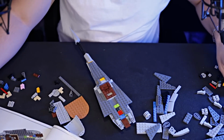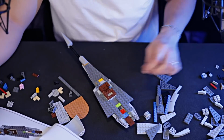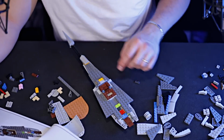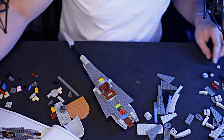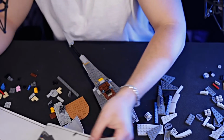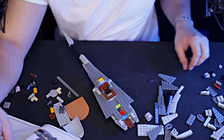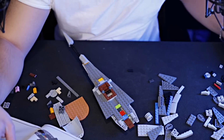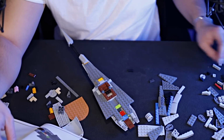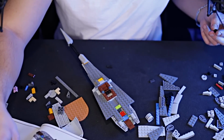Then we have the controls, so we've got blue bits there. Obviously the booster button, whatever that one is. And then a black grill. And then on the side we have two more grills. It wouldn't surprise me if this other bit was in another bag. Oh no, we only need one. Oh, it's just on one side. I see. Okay, we have two of these pieces here.